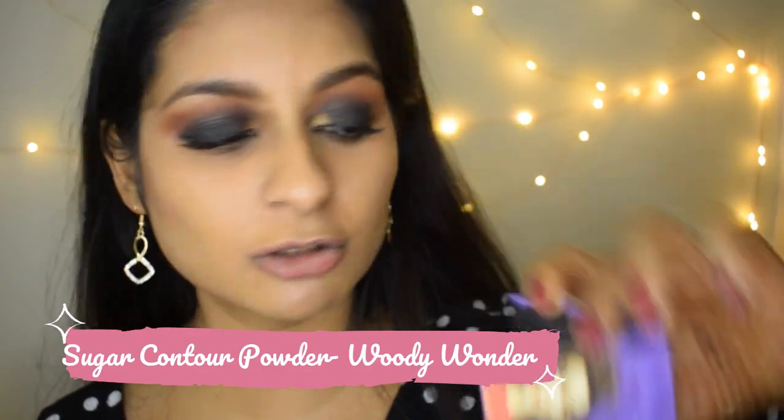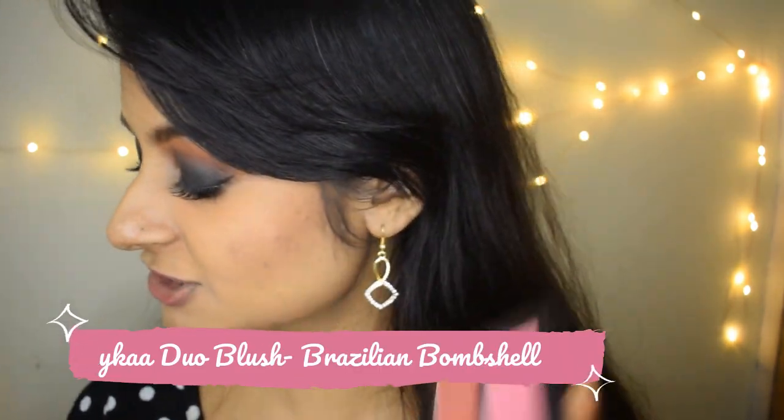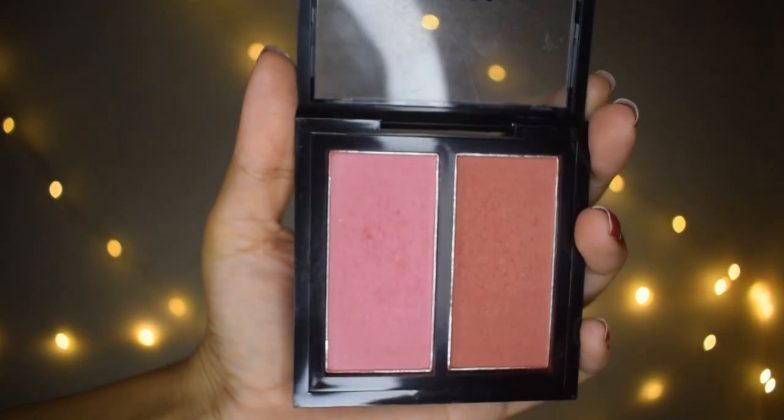I do like it, it's very natural, but I still set it with the powder because with a smoky eye, I think the more structured your face is, it's a lot better. So I'm using my sugar contour powder in Woody Wonder. So I'm using my Nykaa Cosmetics blush, this one, and I'm going to use this warm orange color. I do really like it.